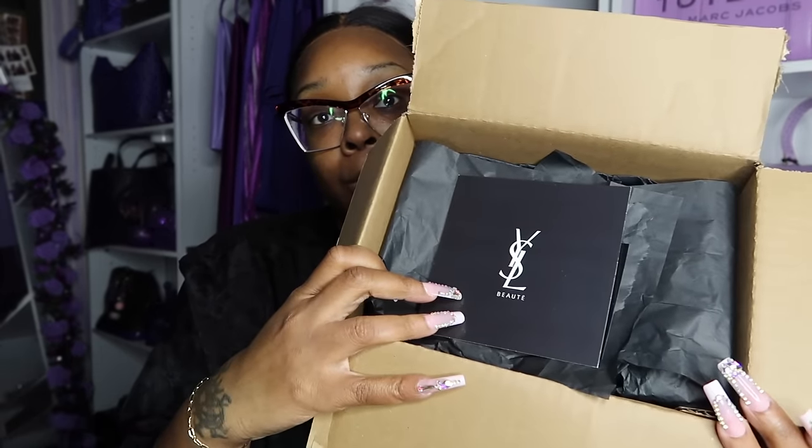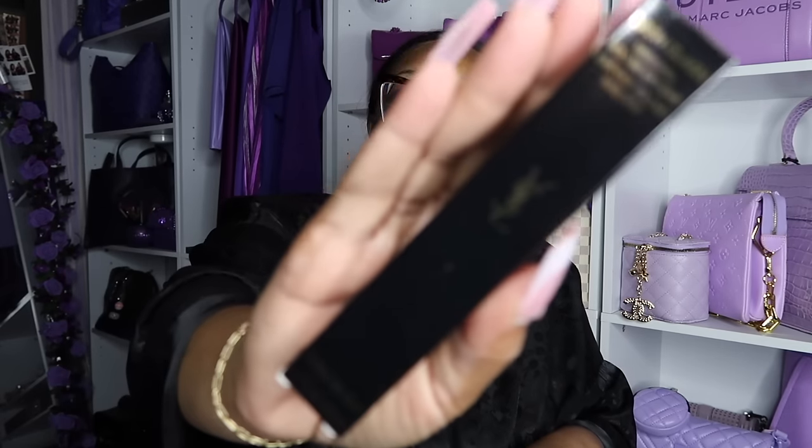Moving right along, we got a box from YSL Beauty. This is the packaging right here. It's a sticker and you just open it up. And so they sent over their Lash Clash Mascara. Thank you so much, YSL. Hold on. Where's the light at? So let's just see the container. Oh, it's brown. Brown. Do y'all want brown mascara? Gag me. Why don't you?